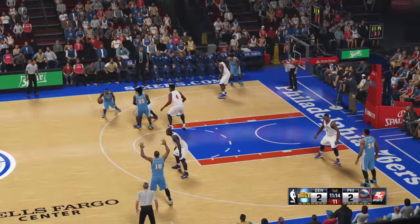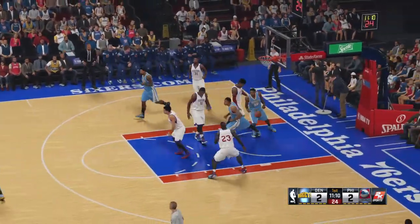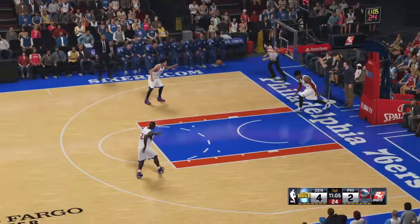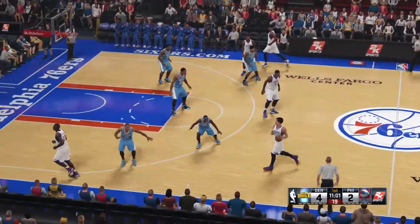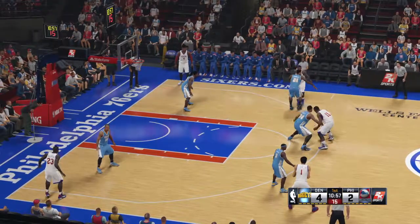Fareed dishes to Lawson. Fareed a screen on Carter Williams. And Fareed with the basket on the assist by Lawson. Fareed's got his first points of the game. That's just a case of two teammates working perfectly together. One setting the screen and the other using it to get that separation.